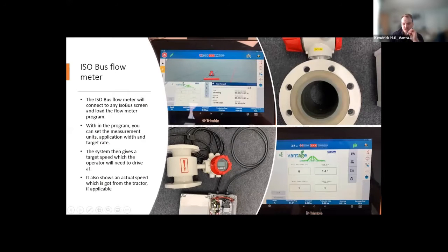Just moving on, the Isobus one. For your Isobus screen, it works on a similar principle. You put in your applicator width, you put in your required target rate, and because it's reading the flow, it'll give you a recommended speed to drive to. Also, because it's an Isobus system, if you run it through your GPS system with your task controller from your Isobus flow meters, you can then actually retrieve an application map of where that slurry has been placed on your field. So that's another option that we offer.